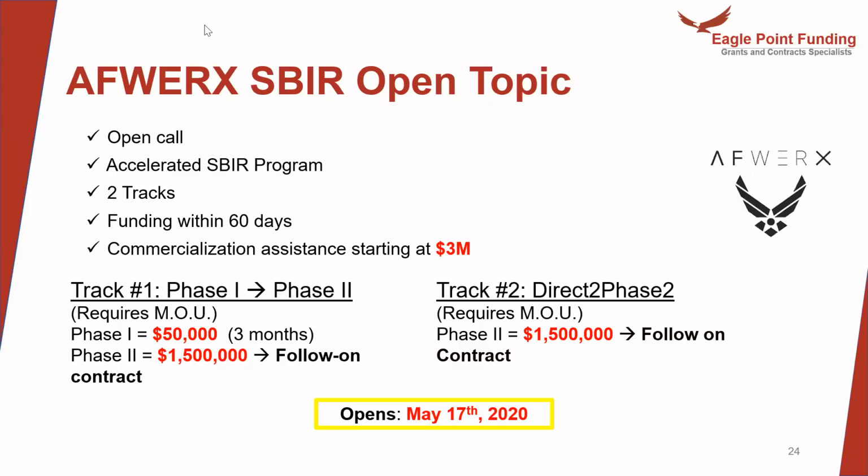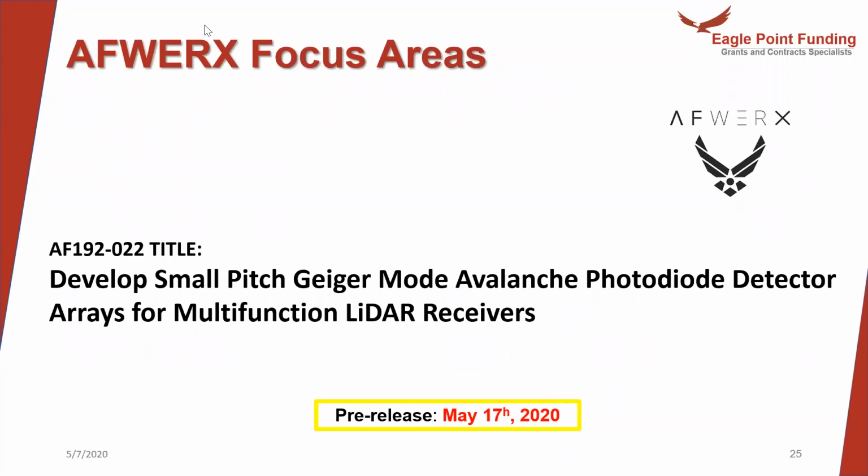So it's not baked into the contract. And I can't promise anybody that if you work with us, we're going to get you a DoD stakeholder and an eventual contract with the government. But we can tell you that in the past, we've helped clients to do so because it is in our interest. And so AFWERX opens May 17th. This is a focus area from AFWERX. So pre-release for AFWERX is May 17th.